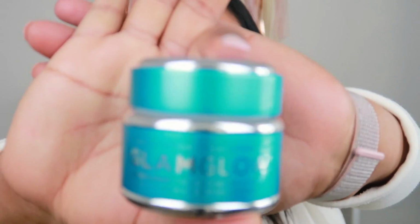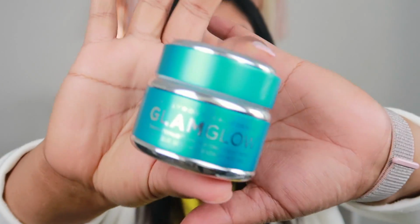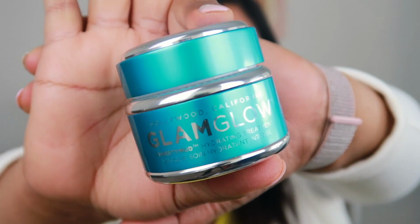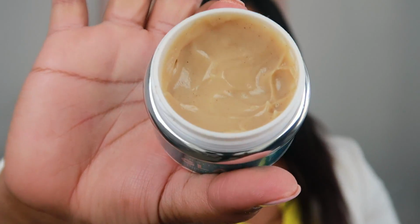I'll also link them down below, pricing and things like that, so if you guys want to check them out, you can. Here's another Glam Glow mask. This is Thirsty Mud, and I use this actually after the Super Mud because it is a hydrating mask, so it's perfect to use after the other one.